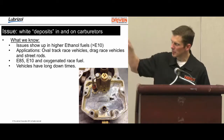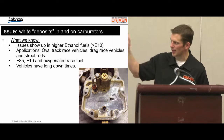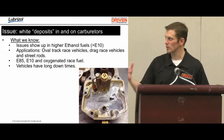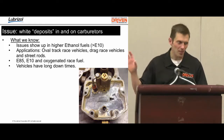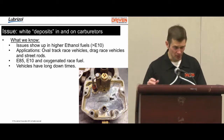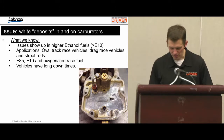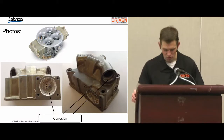Right? What we know is we see all these issues showing up on anything that's got E10 or higher. They're showing up in circle track cars, drag race cars, street rods, a variety of fuels. The one thing in common is these things tend to sit around. They all have an off season. That's the one common factor, that and there's ethanol in the fuel at some concentration. So we sent the parts, here's some pictures of them, off to the guys at Lubrizol.